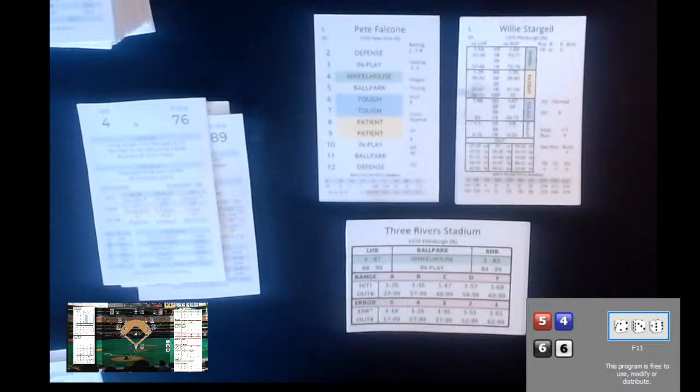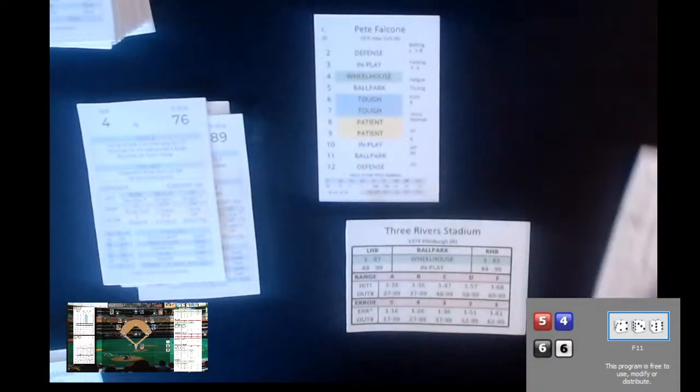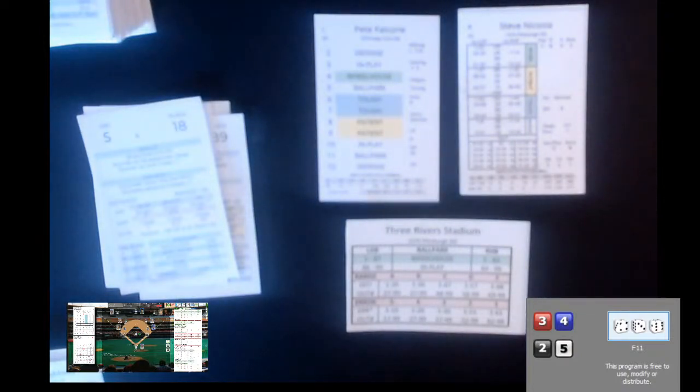So with 2 outs, score now 1-0. Have runners on the corner as Steve Nicosia steps to the plate. With the Pirates leading 1-0, Pete Falcone toes the rubber, brings the pitch to Nicosia. That's a tough 25 to Steve Nicosia. Hold on, versus left-handed pitching, he does not strike him out. Falcone, it's a grounder down the line into left field. The runners advance 2 bases.